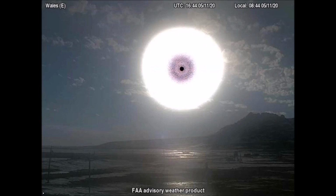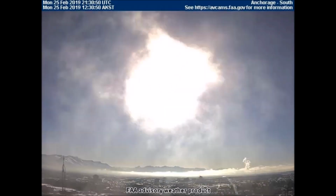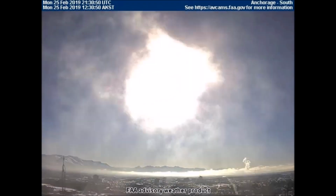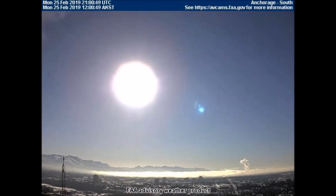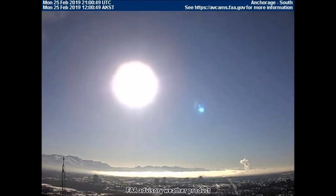And here, the sun appears to be flashing wildly as it crosses the sky in a state of possible malfunction. Be thankful that this was not our real sun flashing in the sky like that, or we would all have been burnt to a crisp. This was captured by the south-facing camera in Anchorage last year.